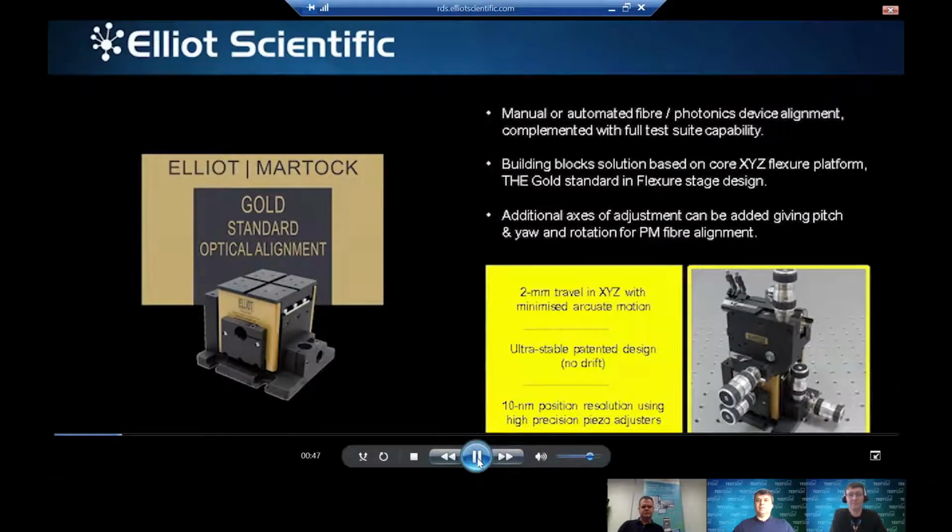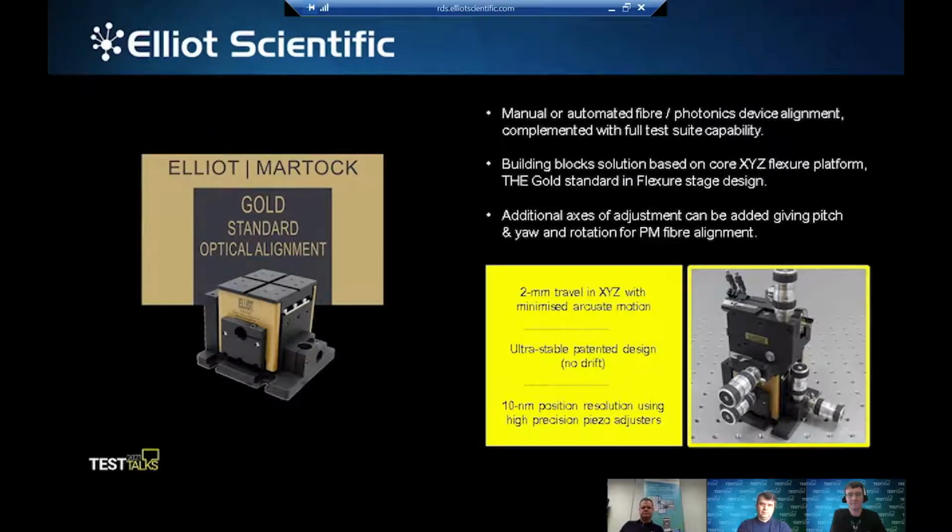The starting point for any of our fibre alignment solutions would be our XYZ flexure stage. Compared to our other positioning systems like bearing and crossed rollers, for example, the flexure stage offers an ideal combination of precision, isolated axis motion, travel and stability.